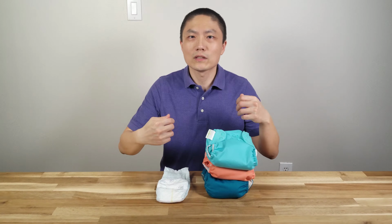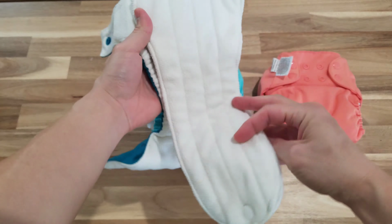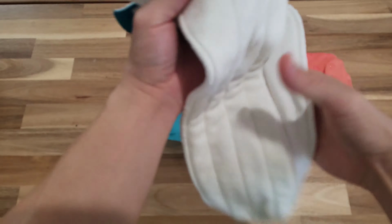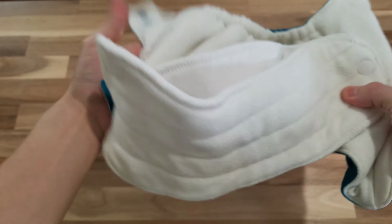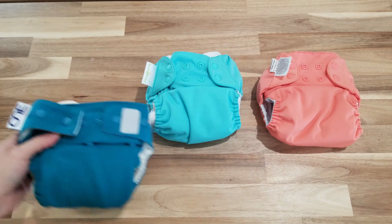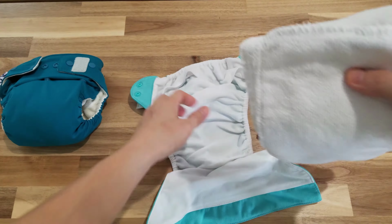I mean, you just put it around the waist of the baby and Velcro, and that's it. There you go. Once you take it off, you just throw it in the trash can, and that will be the end of it. But for cloth diaper, it's a different story. Depending on which one you get, you might have to spend time to prep for the diaper.